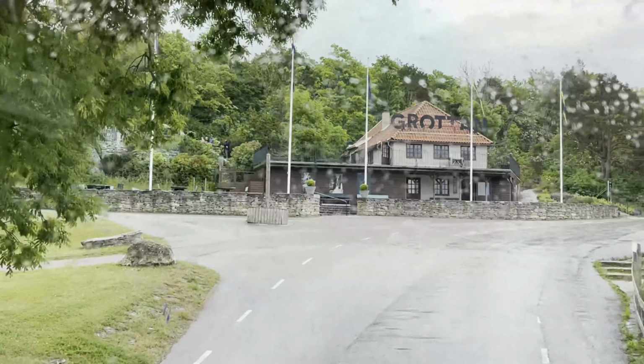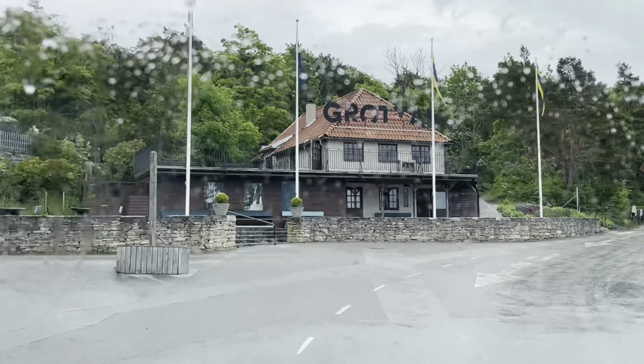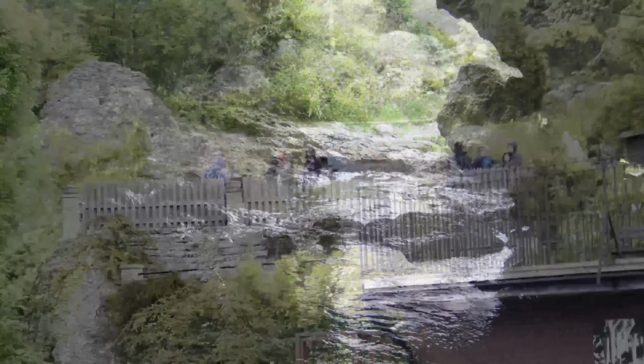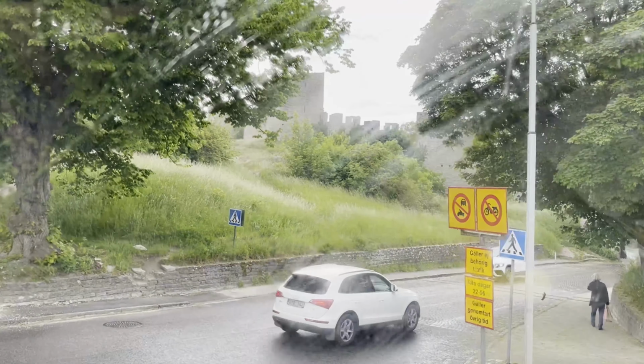The Lummelunda Caves are known for having 8 to 12 degrees Celsius temperatures all year round and are open year round, but are also past the city center. So you would need to go past Old Town to get to the caves.